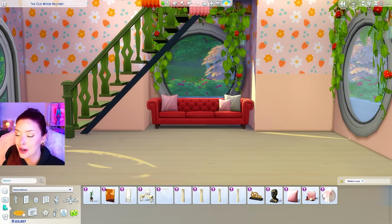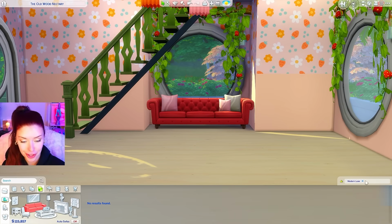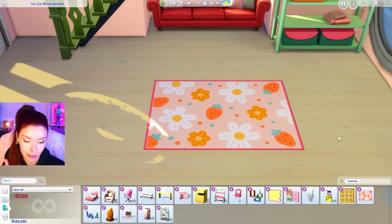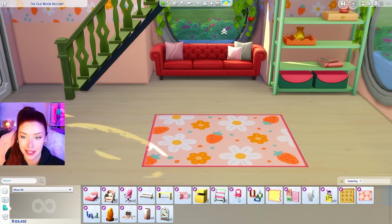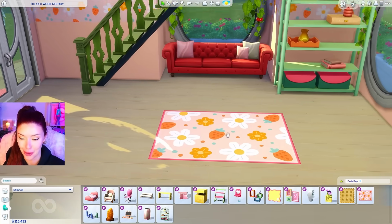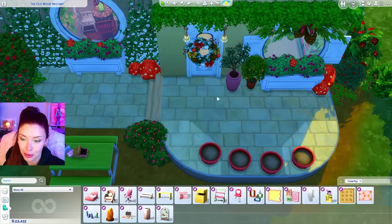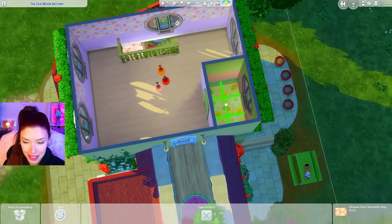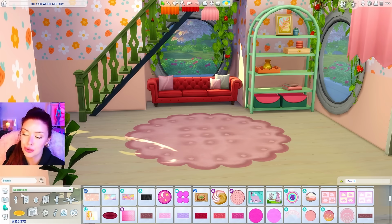So we'll have a couch there. I'm thinking maybe a bookshelf here, which again is gonna be Pastel Pop. Oh, there is also a rug from Pastel Pop with strawberries on it. I can't do that and the wallpaper though. Maybe we can put this outside. I could put this in the back or something. Or in the bathroom as a bath mat maybe. Oh yeah, okay, we're gonna do that. Maybe we'll do the cracker rug.